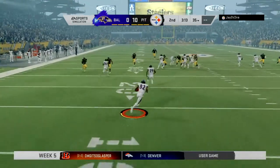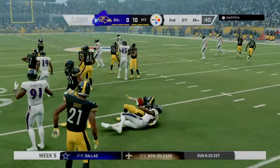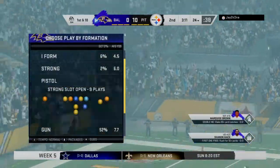This is taken at the 3. And he'll be brought down at the 23, make it the 24-yard line. Here we go.